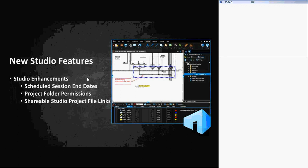In Revu 2015, you can also share links to specific Studio project files with people that you don't want to add to the project. To do this before, you used to have to keep downloading the latest copy of a file and emailing it directly over and over again.